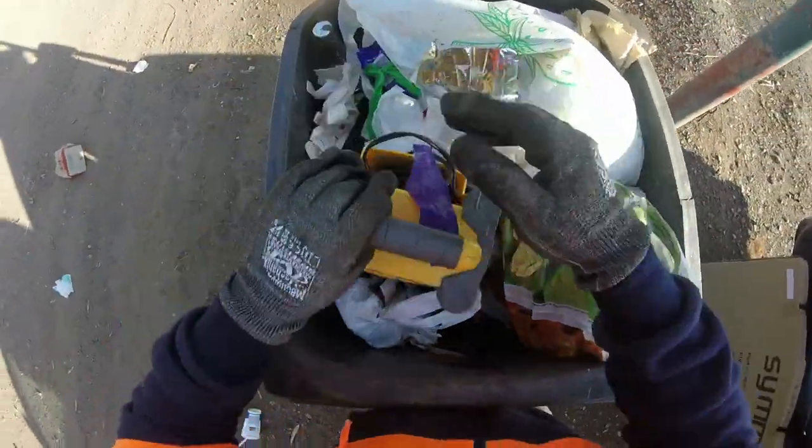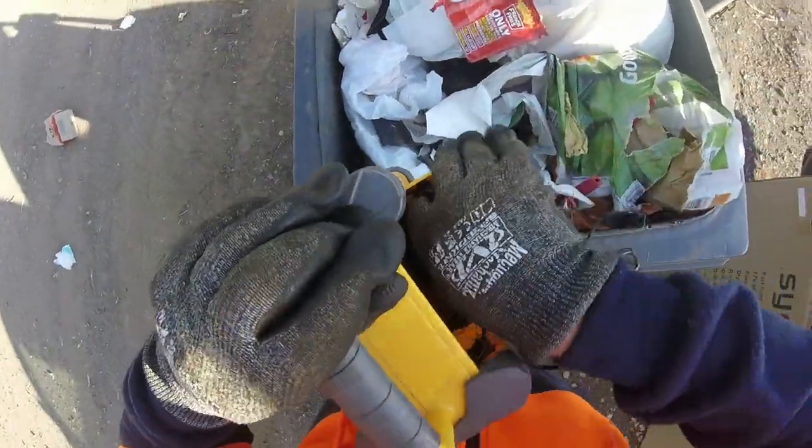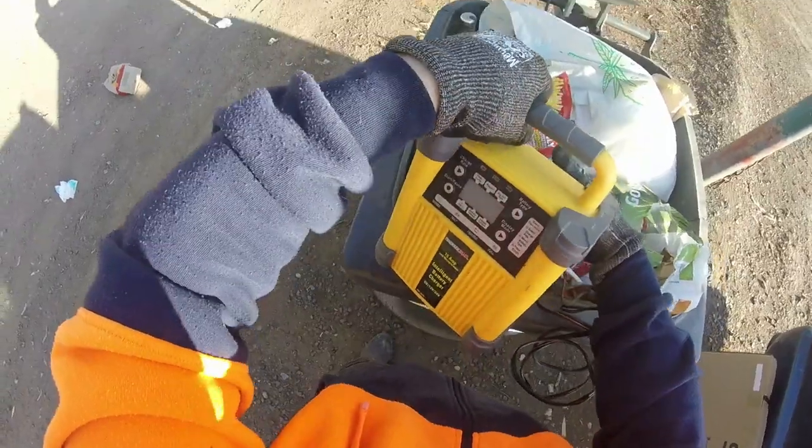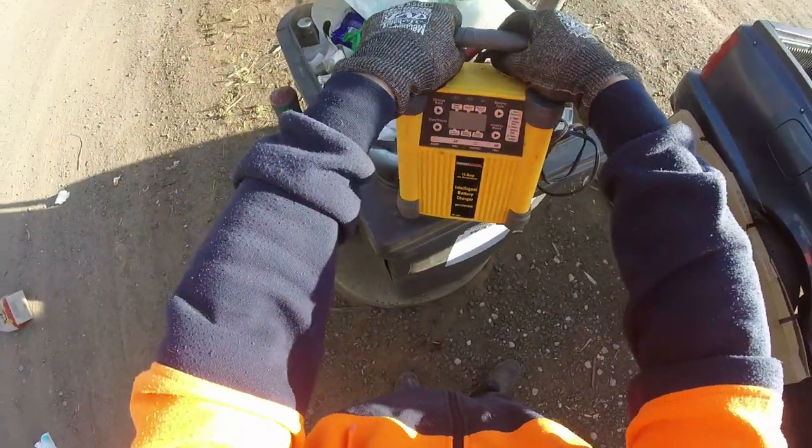It's amazing what you find in a bin. I'll take that home. Looks like a little air compressor, I'm sure of it. No, little battery charger. Yeah, I'll take it home.